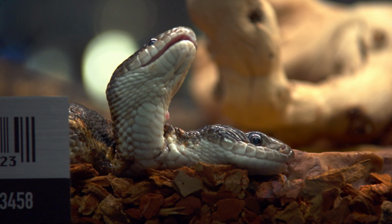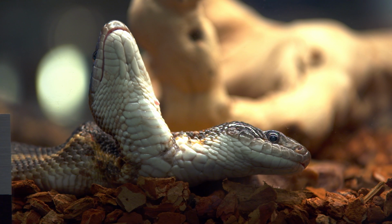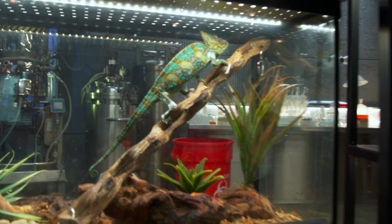Two-headed snake right there. Freaky. One's pissed off in that direction and one's pissed off in this direction. The prop master is also in charge of hiring some animal wranglers depending on the size of the project. That one, I like that one. Take a shot of that, Jason. There, go back. That's the veiled chameleon, yeah.